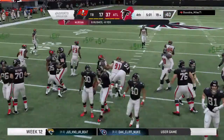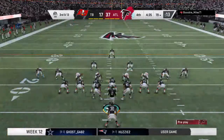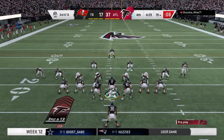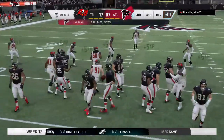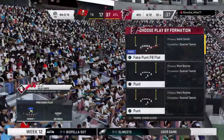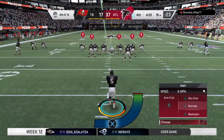And they'll indeed take a knee. So time to start going in the other direction as they come up now 3rd and long. Hey, 4 down, 4 down. And they take a knee. Here's Matt Bosher now, standing right on his own 5-yard line.